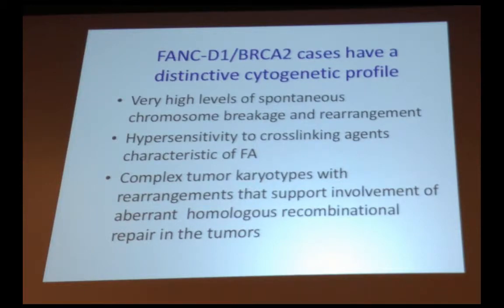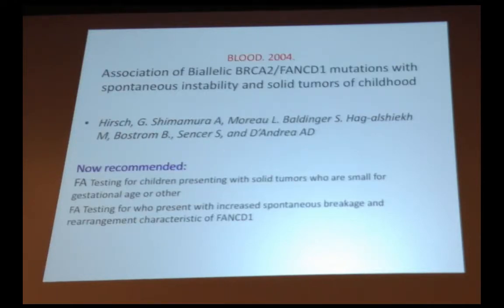And we then kind of talked about specifically the unique cytogenetic profile that we would see in the lab: very high levels of spontaneous chromosome breakage, typical hypersensitivity to DEB and mitomycin C, and very complex tumor karyotypes, suggestive or at least consistent with something going on with homologous repair, which is what's shown to be involved in the repair of crosslinks that's aberrant in Fanconi anemia.